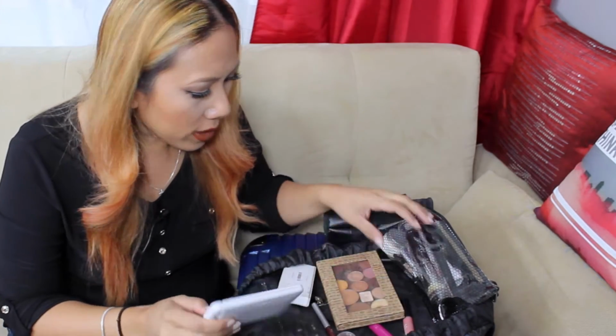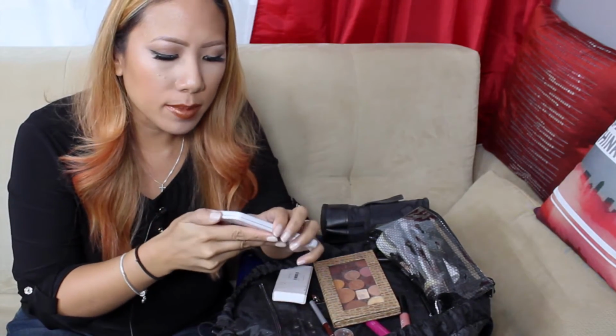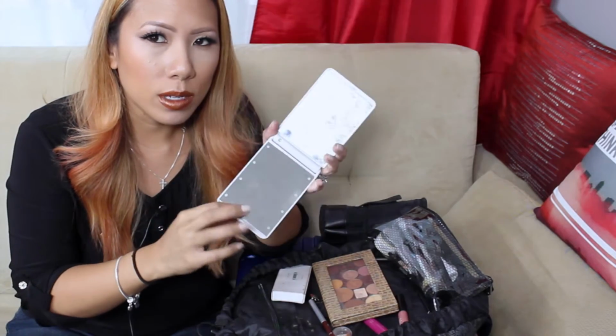And then I always bring a mirror. This is a nice flat mirror I got for Christmas. It's great because it has a light. Oh, it looks like the light died. Just kidding. It used to have a light. I was having some glitches with it before, it wasn't turning off. But anyways, I like that it's a big mirror.